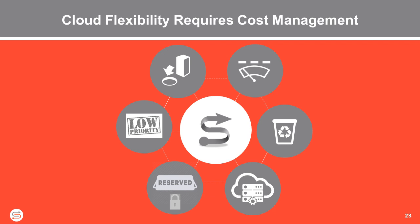And then the last two circles really talk towards understanding the purchasing options that AWS gives, that if you understand them, you can achieve really deep cost efficiency. You can buy on demand for spiky workloads, but if you have a long-term stable usage need, you can save over 50% with reserved instances. And you can also purchase on the AWS spot market and pay a fluctuating but heavily discounted rate even for short-term usage needs.